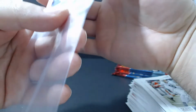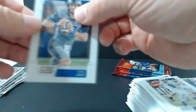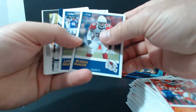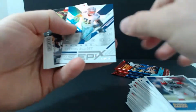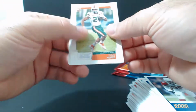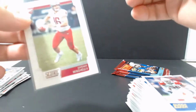So we got Daniel Jones, Drew Lock, and Kyler Murray rookies. So the bigger of the quarterbacks we were looking for. Anthony Hitchens, Marcus Mariota, Royce Alexander, Frank Gore, Buda Baker, Latavius Murray, another Zeke Epics. We've got a rookie for Kelvin Harmon, and Travis Homer, Darwin Thompson, and Gardner Minshew. Good. We're just getting the full collection of rookie quarterbacks. Gardner Minshew, he's in there now too. That's fancy.